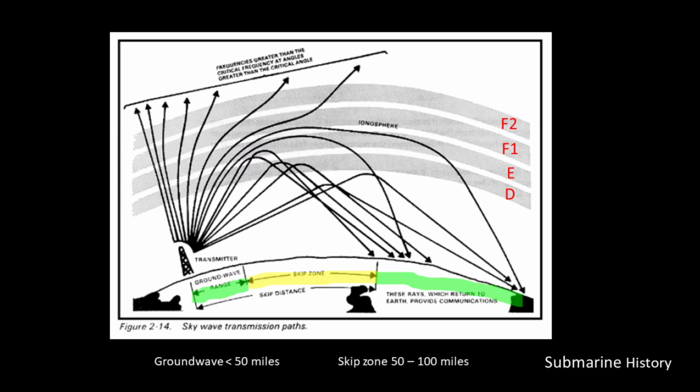This figure gives us a little bit more detail. It depicts the 4 layers of the ionosphere and how HF and lower radio waves interact with it. The takeaway from this figure is that we have a ground wave component that fades out over a short distance, and then we have a sky wave component that travels a long distance before it returns to Earth. In between the point where the ground wave fades out and the wave makes its closest bounce back to Earth is a space called the skip zone.